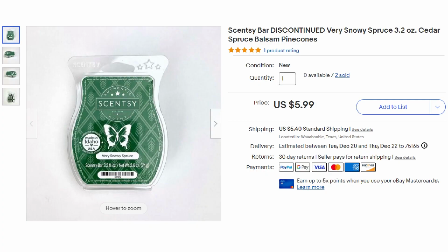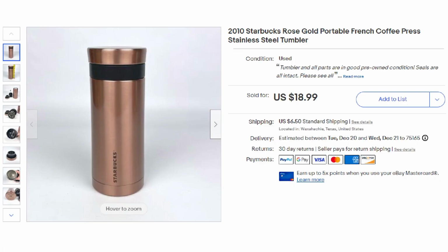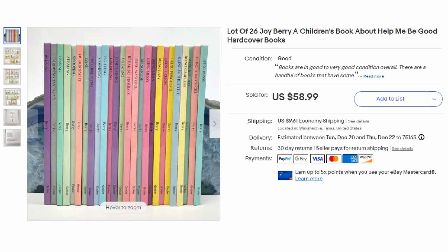Up next was a discontinued Scentsy bar. This was Very Snowy Spruce, and it sold for $5.99 plus shipping. Up next was a full set of Saxon phonics and spelling readers, which are out of print. These ended up selling for $39.99 plus shipping. Next up, we had this 2010 Starbucks Rose Gold Portable French Press Coffee Tumbler, which sold for $18.99 plus shipping. This next sale was pretty good. This was a lot of 26 Joy Berry children's books, all hardcover, which sold for $58.99 plus shipping.